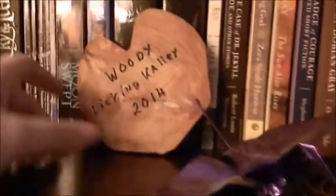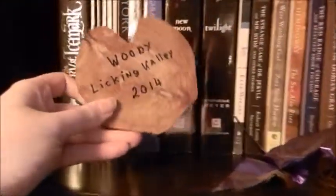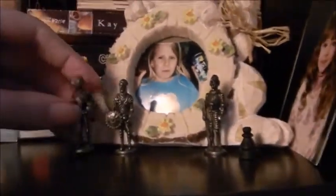This is a piece of wood that was cut from a machine some guy made where he had mannequins chopping wood, and he wrote on it for me. This is a crane that my grandpa made. More bracelets, picture of my mom and dad. These little men are from an art museum that I went to with my sister.